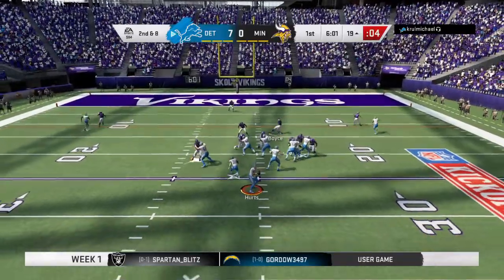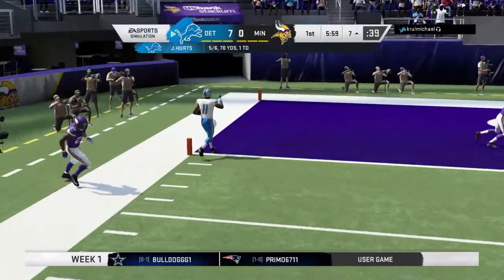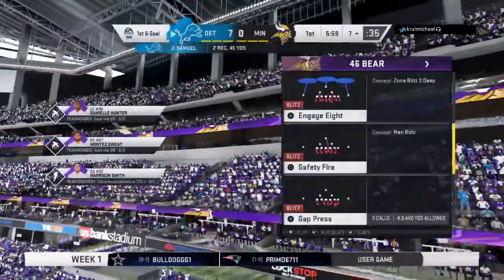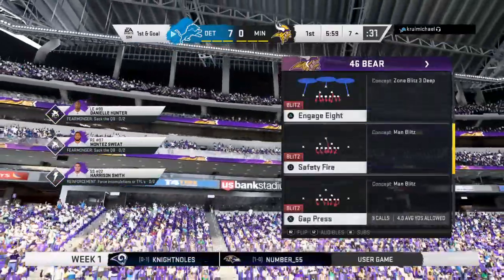Now. Here's 2nd and 8. That's going to be caught by Samuel. And he is out of bounds, but first he gets it inside the 10 to the 7. He had the touchdown on the opening drive. Now he's got a first down.